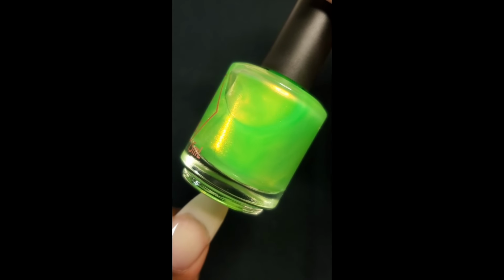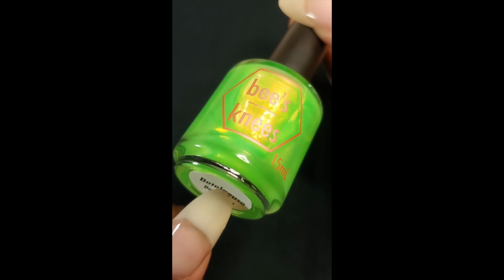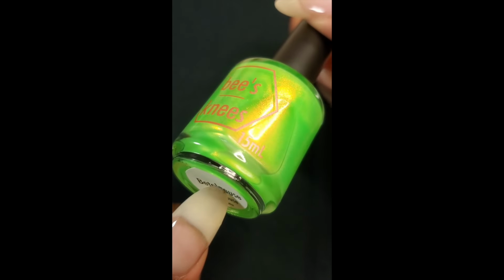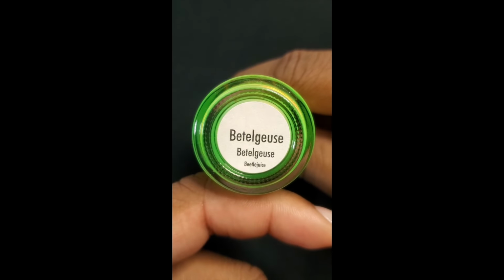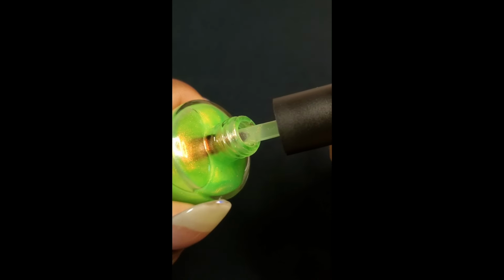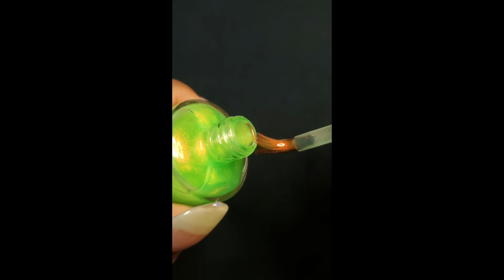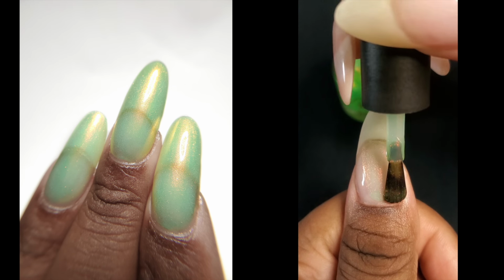And finally, the namesake of the collection, Beetlejuice. Beetlejuice. Beetlejuice! I love the sneaky way that they named this polish on the label. It's so good. I love it so much. This one is described as a sheer neon green with a strong orange to green shimmer.